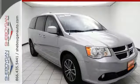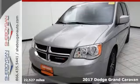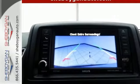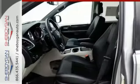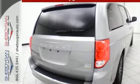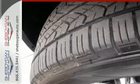Here's a 2017 Dodge Grand Caravan. Families that own one know why it's the most awarded minivan ever, and it starts with amazing versatility, along with unexpected power and comfort. The ride is quick and smooth with a 3.6-liter V6 engine and 6-speed automatic transmission. The interior will change as quickly as your day, with stow-and-go third-row seating, making room for all your passengers, or a quick transition for boxes, bikes, and camping gear.